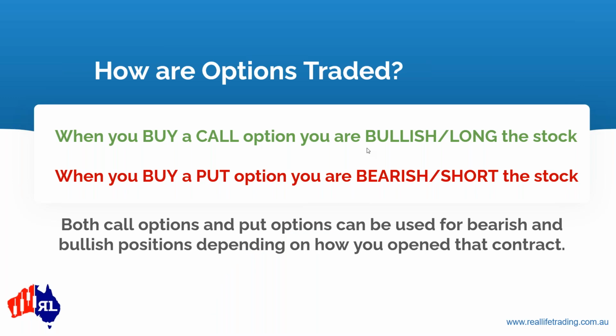Now, how are options traded? Well, as I mentioned before, you can buy a call option if you are bullish on a stock, and if you buy a put option, you are bearish on a stock, right? Also known as shorting a stock. But both call options and put options can be used in bearish and bullish markets, right?